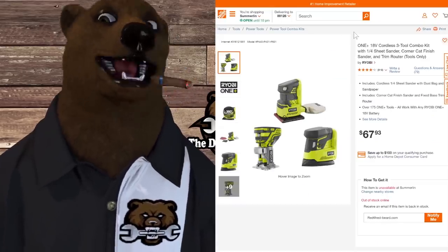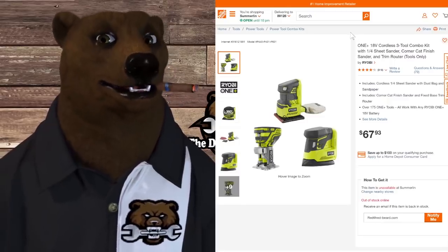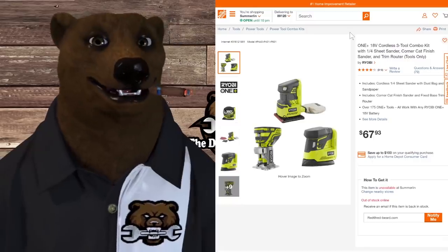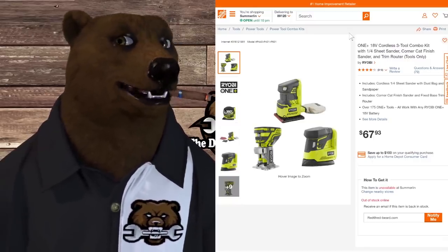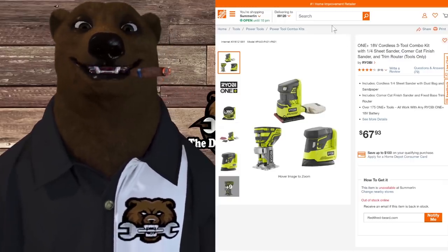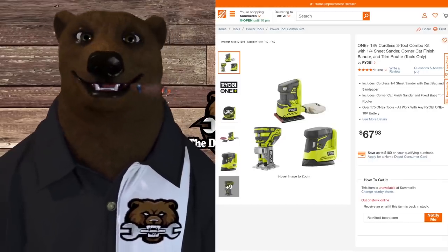Now over at the old Home Depot, we got some deals for you. We got the Ryobi 3-pack here. You're going to get the quarter sheet sander, the detail sander, and you're going to get the cordless router. All of these cordless here, tools only. But for $67.90, $68, come on. If you're in Ryobi and you don't have these, that's a buy it now kind of thing.